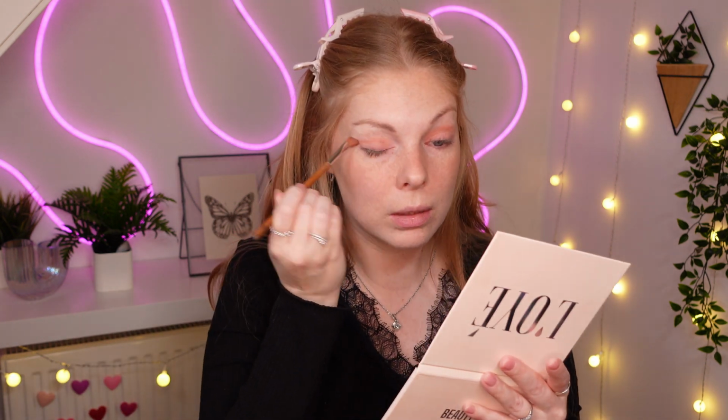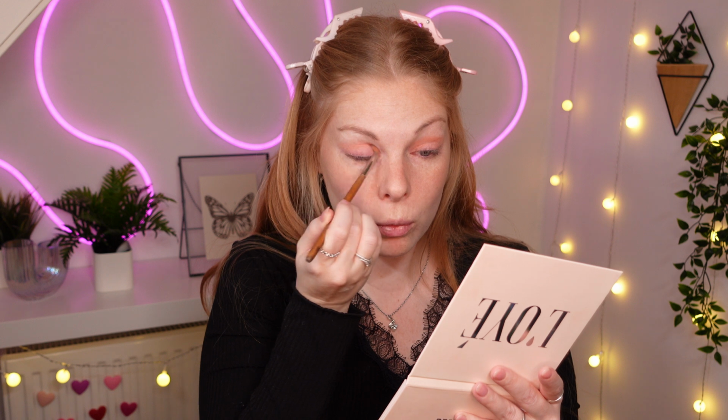And you can so easily create a cool eye look with these mineral makeup eyeshadows because they work so easily. They blend out very easily. I can simply just put on a darker color in my outer V, put on some glitter with my fingers, and you're done. It is so easy. So for now, I'm only going to put one simple color on my eyelids.